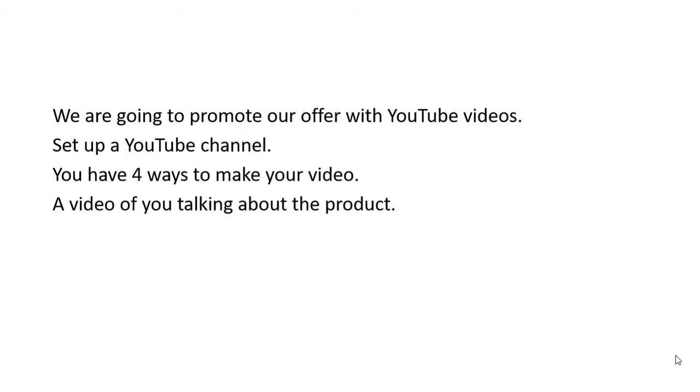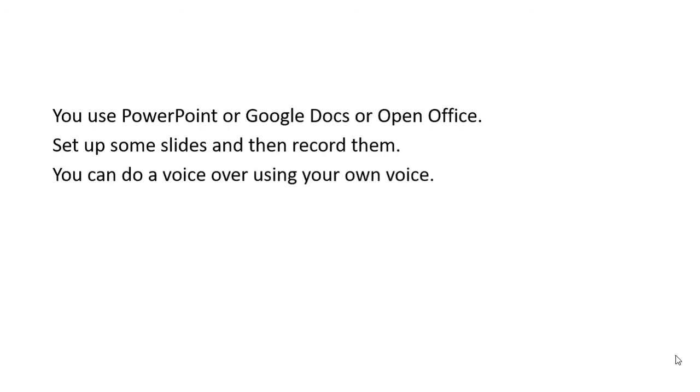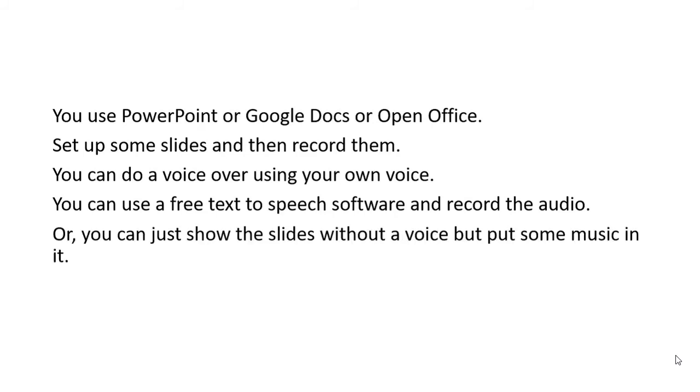Or you can do what they call a faceless video. Now, in a faceless video, you're going to use PowerPoint or Google Docs or OpenOffice or something where you can make slides. So you're going to set up the slides and then you're going to record them. You can do a voiceover using your own voice. If you don't want to use your own voice, you can use some of the free text-to-speech software that's online and record the audio there and put it in PowerPoint. Or you can just show the slides without a voice, but be sure to add a little music to it.